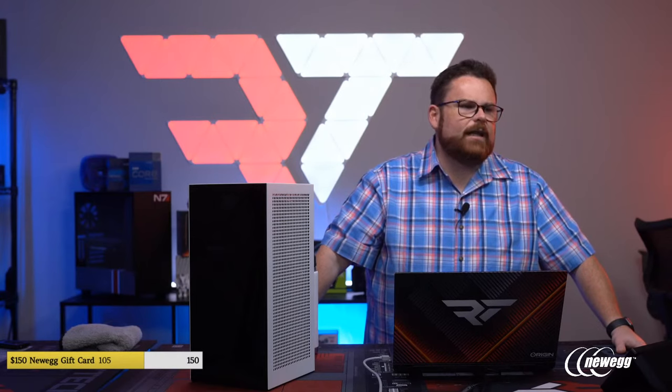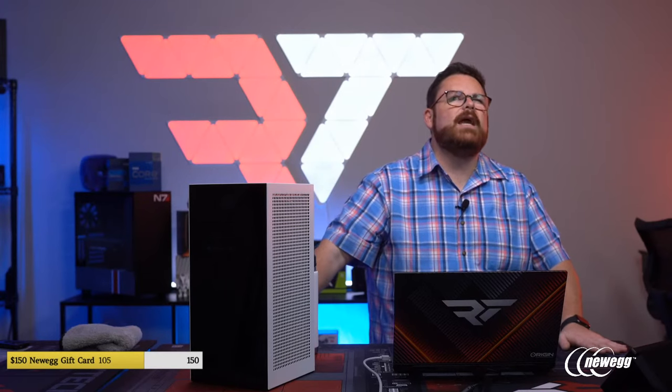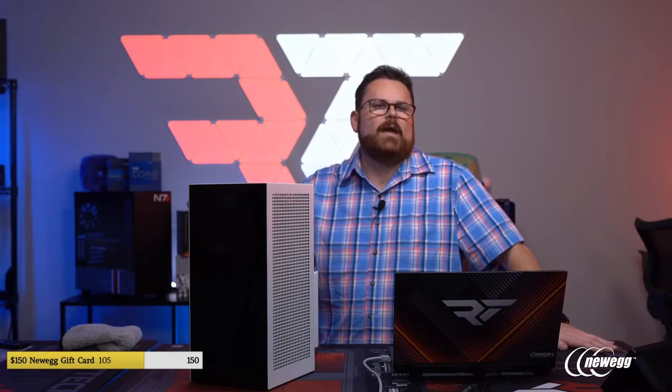Yeah, exactly. On that specific cooler, the Noctua DH, whatever the big one is called, I can't remember off the top of my head because it doesn't have a standard name, it made a massive difference.